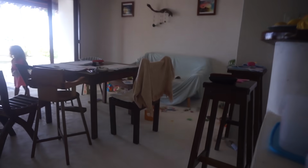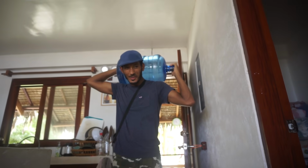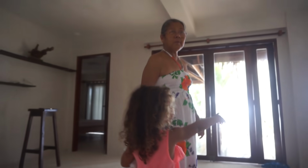Hello. You're awake. Did you have a nice nap? Yeah. Have you been up long? Hey, why are you holding it on the shoulder? I don't have a tuk-tuk at the moment. Daddy carries it all the way back from the shop. Strong daddy. Oh, it's dripping.